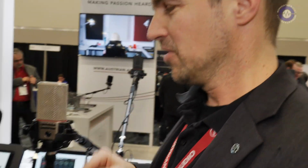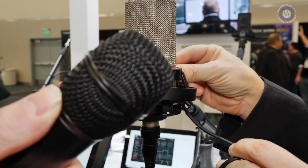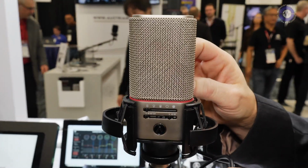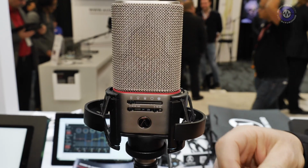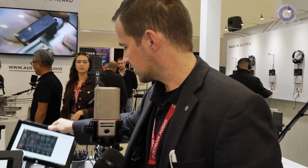But I have to tell you one more thing, because we have the second output here. What you can also do is hook up this cable to the back side of the microphone. Then you get your front capsule from the main output and the back capsule from the second output. You record this on 2 tracks.